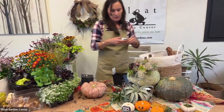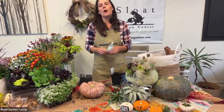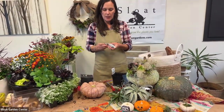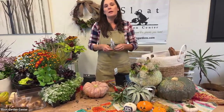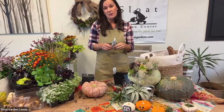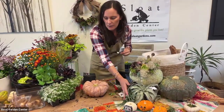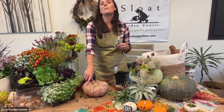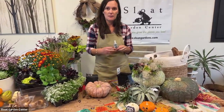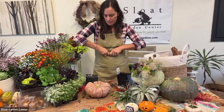And then what I do is I use E6000, which is a waterproof glue. It's critical to use a waterproof glue, and glue guns do not work because glue guns are not waterproof, and they can also burn your plants. So I find E6000 works really well. I don't make any cuts at all into the pumpkin, because once you cut into it, you have like 4 to 6 days and it's rotted out. So everything that I do is on the top.